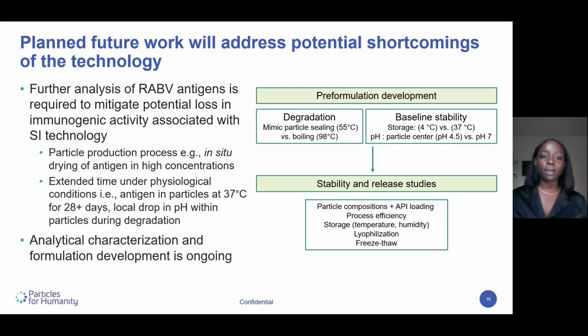The planned future work on this program will be to address potential shortcomings of the technology, knowing that we need to look at further analysis of the rabies antigens to mitigate potential loss in immunogenicity associated with this single injection technology. So we've planned a two-step approach to this, beginning with pre-formulation development, looking at temperature as well as pH-associated degradation, and mimicking some of the processes that the particles are subjected to, such as sealing at a certain temperature, as well as storage of the particles, both in our experimental process and in vivo. And we also know that there is a local drop in pH within the particles during degradation, and it would be important to assess the stability of the antigen under all these conditions.